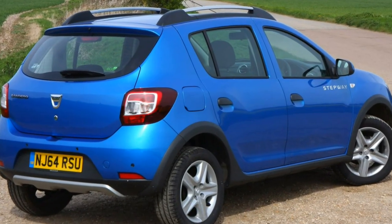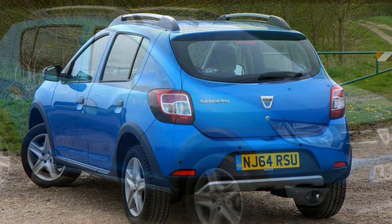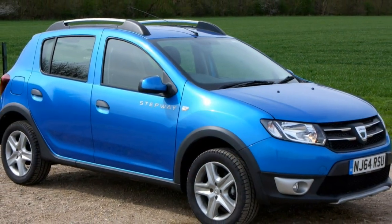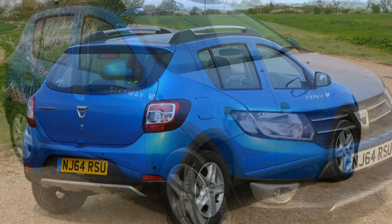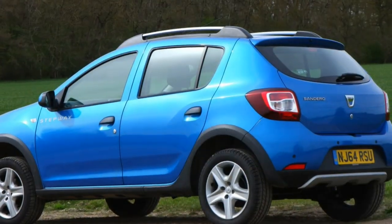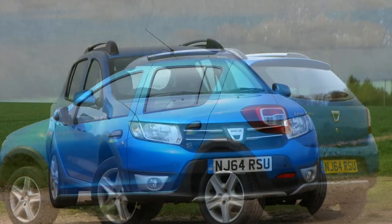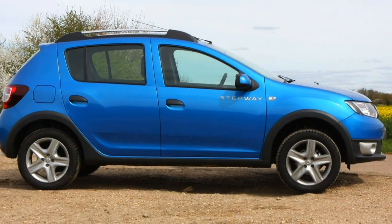2018 Dacia Sandero Stepway Review. The good points of Dacia Sandero Stepway: spacious interior, large, flexible boot, fashionable crossover looks, inexpensive to have.